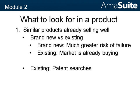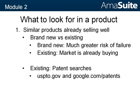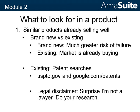Now, if you're doing an existing product, another thing I want to draw your attention to is that you want to be aware of patents. Of course, there are products that are patented that are selling on Amazon, and you want to make sure that you don't violate these. So you can go to uspto.gov, which is the U.S. patent search. You can also go to google.com/patents, because what you might find is that suppliers in China may not really care that there's a patent in the U.S. for the product that they're selling. So you want to be able to do your own due diligence. Of course, I'm not a lawyer, and so you want to do your own research, talk to a legal counsel of your own to make sure that you've made the right decision.